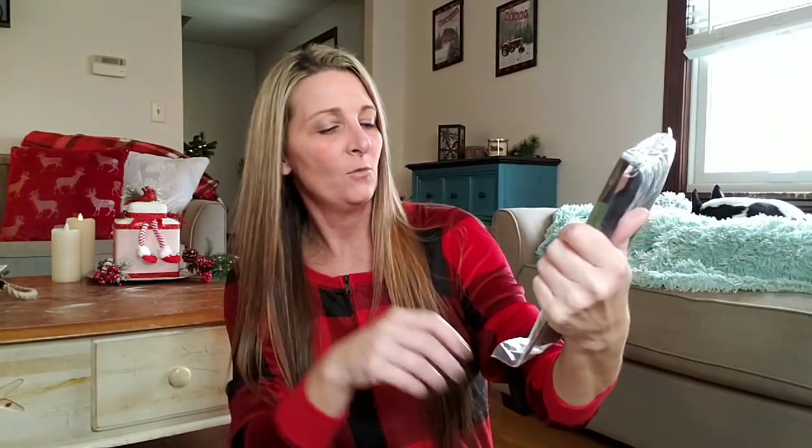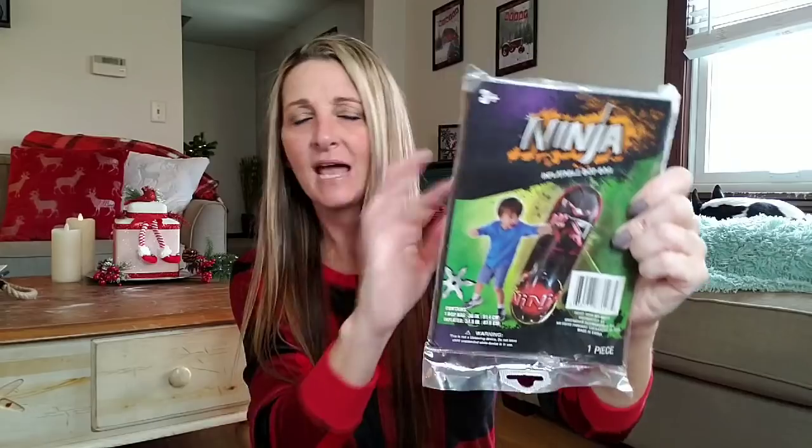I picked this up for my little man for Christmas. This is an inflatable bop bag. He's not going to punch at it or anything. He wants stuff like this to hide behind when he's playing with his Nerf guns with our neighbors. So I thought that would be something cute to throw outside and they can hide behind. Although I know I'll have to buy more, I just bought the one for now.